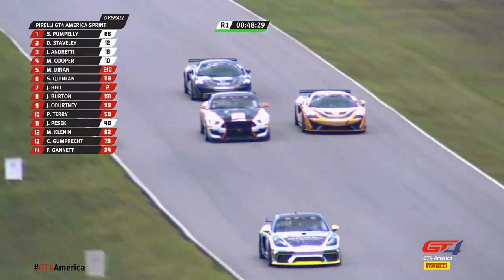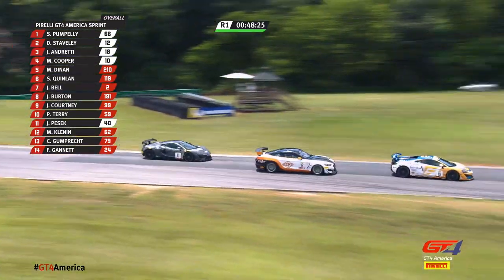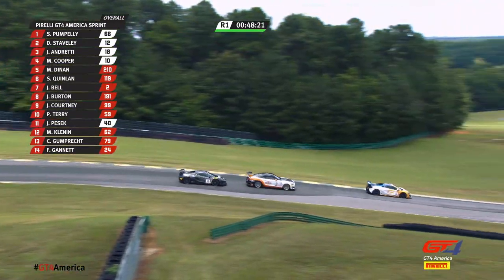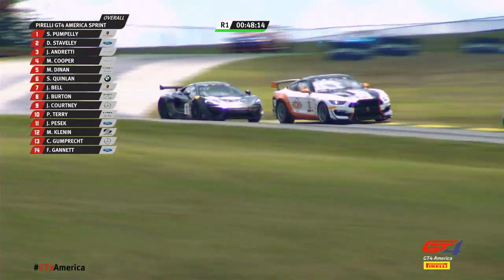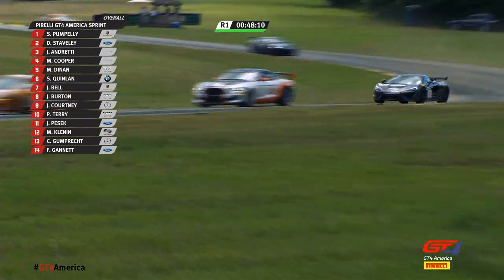Oh, look at this. Late move by Andretti. Deep on the brakes heading into turn 13, 14, and the roller coaster, and he's through. Beautiful move, Andretti, as you said, Cal, up on the wheel early. And I thought I saw Burton have a little bit of an issue exiting the oak tree turn. May have given Courtney a chance. We'll watch for that, but this is compelling stuff up front.